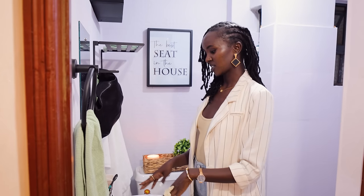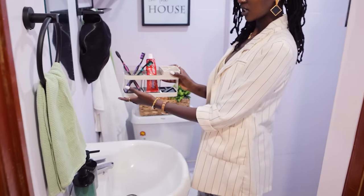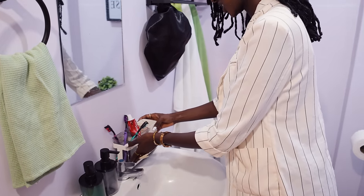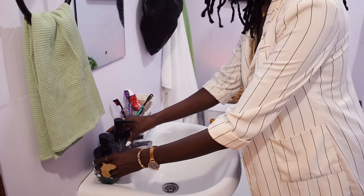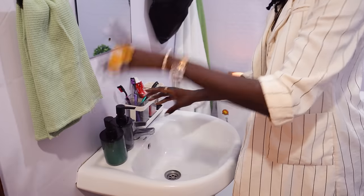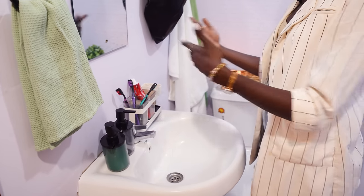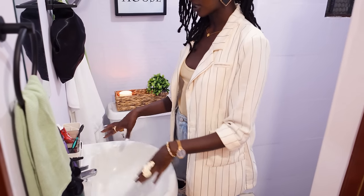There, of course, there's toothbrush, toothpaste. We got this beautiful toothbrush and toothpaste organizer from Curry Collection. It just sits over there. And on the side, there are these beautiful dispensers that we got from MRP Home. I love that they're black, so they add contrast to this entire space, which is actually white.